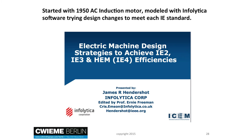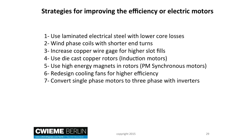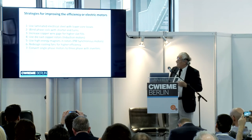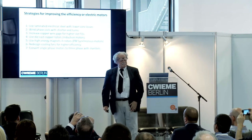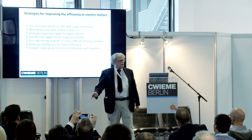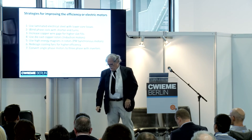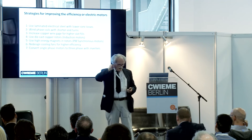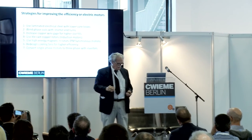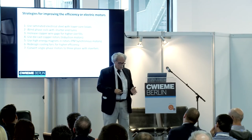And this is a study I did at IEEE last year, where I used a software product to model a 1950s design motor. And these are all the strategies for improving the efficiency. Most of you know these already. There's no rocket science in this. You use laminated electrical steels with lower core losses, or annealed lamination materials, thinner gauge. All this costs more, though. Wind the phase coils, as I said before, with shorter coils, shorter end turns. Now, the automation winder people don't like that, because if you make the coils too short when you wind them and insert them, sometimes the machines will jam and it gives you downtime and they have to fix it, see? So they don't like to have short coils. And the only way you're going to do it is if the government says you have to do it. So that's really what's happening.